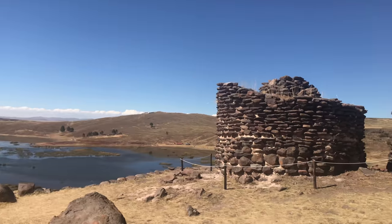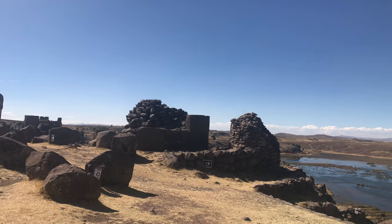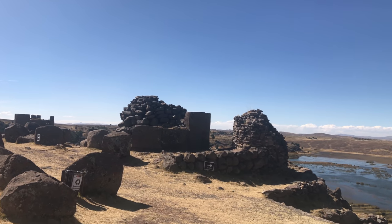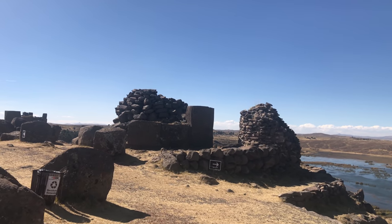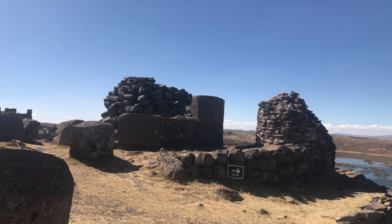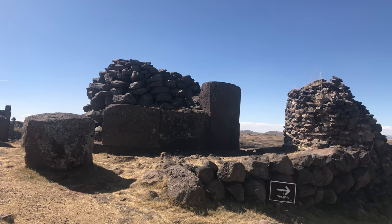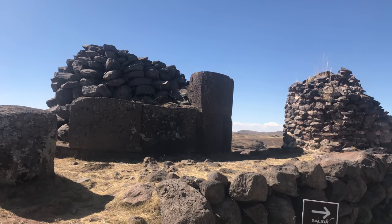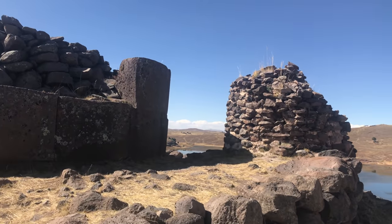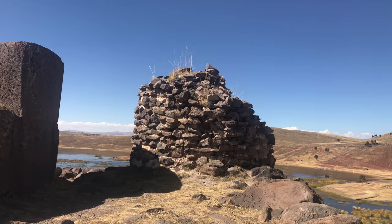So this will give us the classic example here. Here you have what's left of one of the big towers on the left-hand side. The interior has collapsed. And then on the right, one of the inferior, smaller ones, which also shows signs of degradation over time.